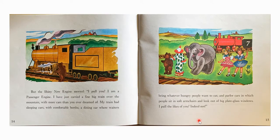But the shiny new engine snorted, "I pull you? I am a passenger train. I have just carried a fine big train over the mountain with more cars than you ever dreamed of. My train had sleeping cars with comfortable berths, dining cars where waiters bring whatever hungry people want to eat, and parlor cars in which people sit in soft armchairs and look out of big plate glass windows. I pull the likes of you? Indeed not."